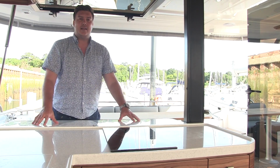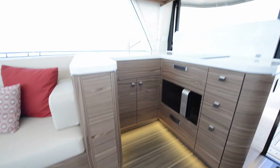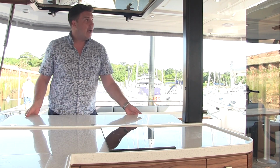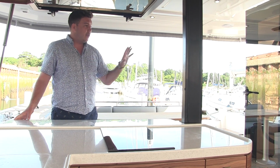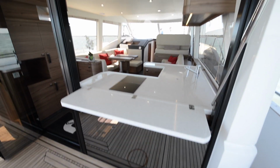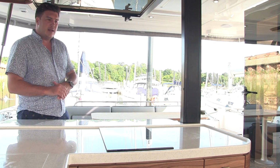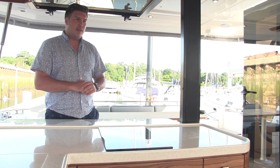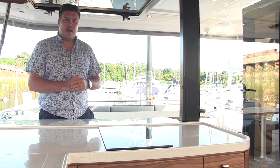So there's an aft galley layout, which means it connects really well to the cockpit, especially well on this boat because you have this bar area here. This flips down, and then obviously this window opens up, and those doors slide right over to the port side, which means there's a really great connection here between the inside and the outside. And actually, because it's a completely flat deck, if you do want to wander inside and sit in the main saloon, it's really safe and very easy.